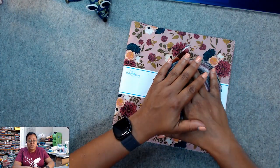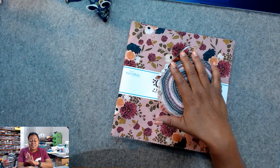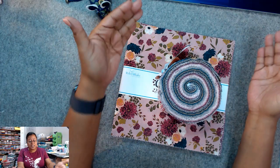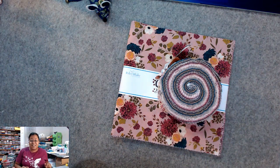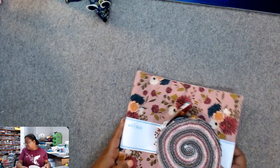Right now, I just want to keep them both, but maybe once I sew with one of them, because that's what it is for me. A lot of times, once I sew with a line, I don't want to reuse it, which is why I do a lot of pieced backs. That way I can use up all the extra fabric and be done. So we'll have to see how that goes. But $15.48 for a jelly roll. I was like, I want it.